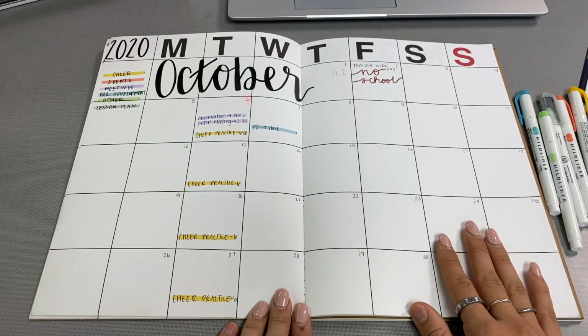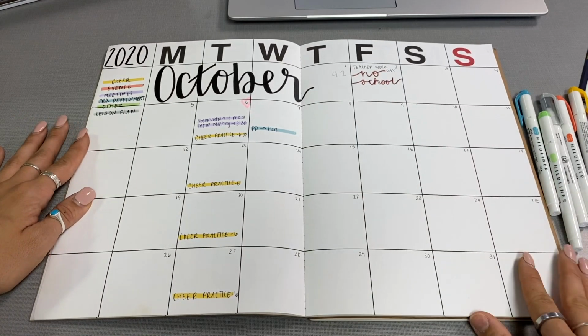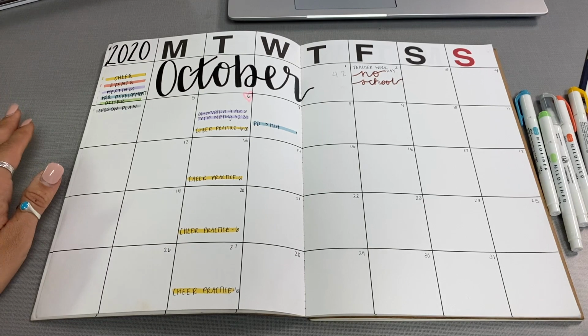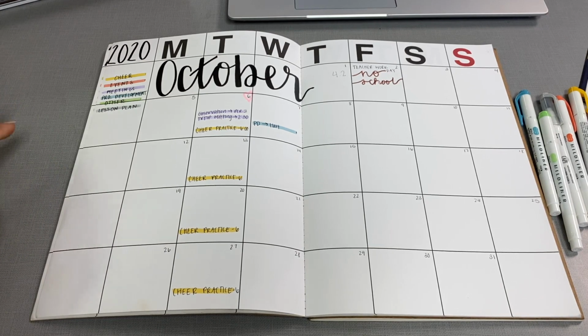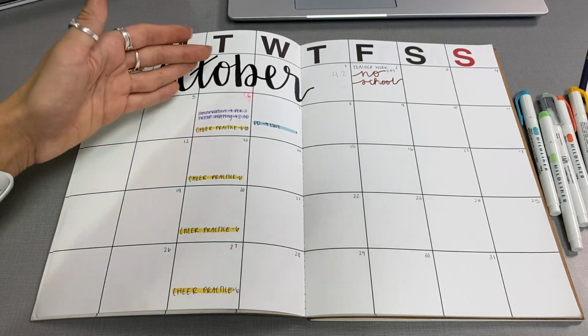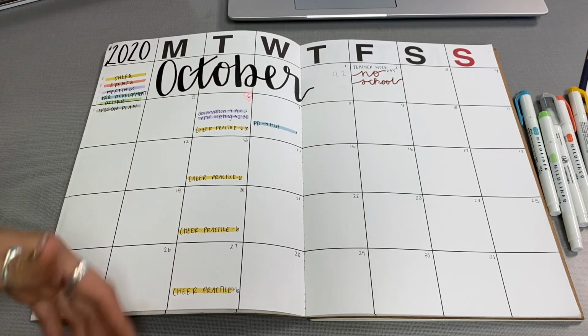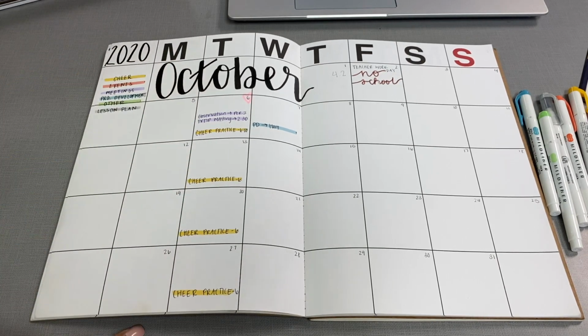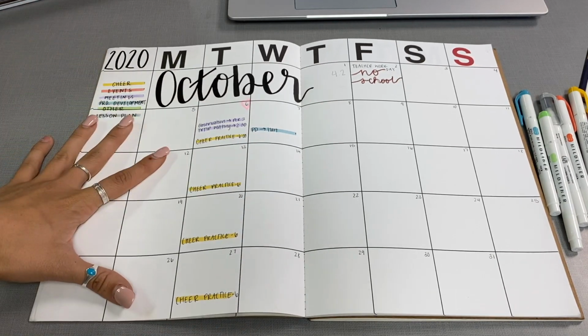So looking at October, obviously you can tell that it is pretty plain and it's pretty empty, but I try to not put anything in that I don't know is going to happen for sure. I like to kind of fill this out week by week unless there are things that I know are happening. So like I know we have cheer practice. It's not going to be canceled. It's happening every single Tuesday. So I just kind of write that in there.